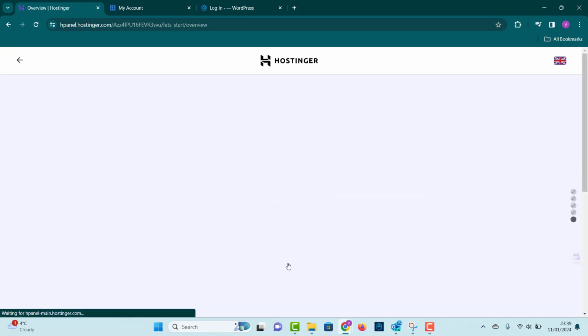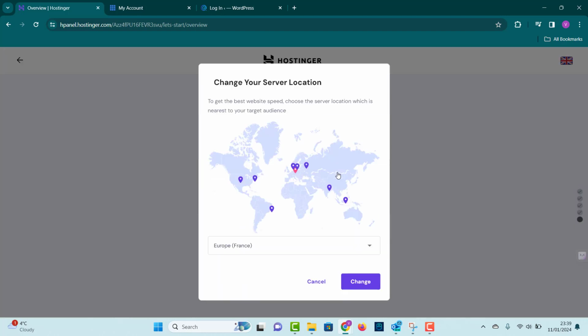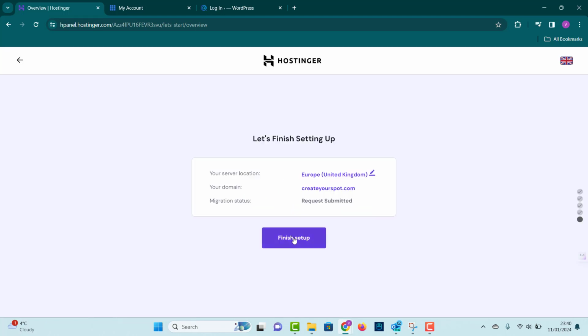Now, at this point, you will come across the last step before migration starts. And there is one important change worth applying that will drastically improve your website speed. And that change is the server location your website will be hosted on. Click on the server location applied as a default by Hostinger and change it to the location nearest to you. Once that's done, click Finish Setup.